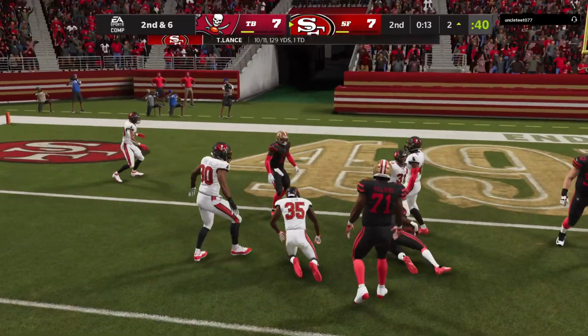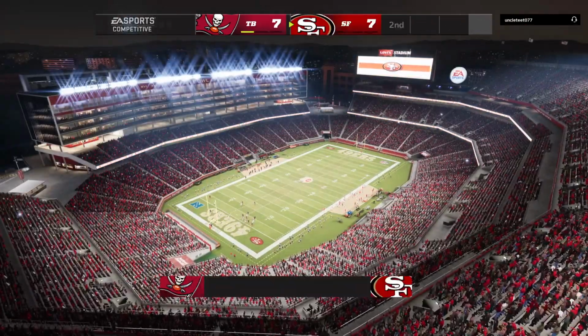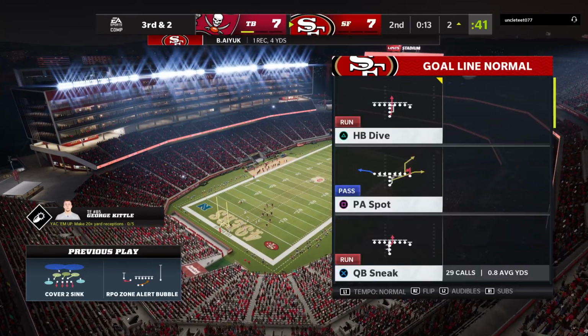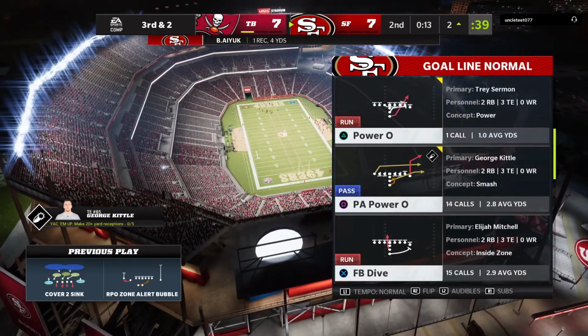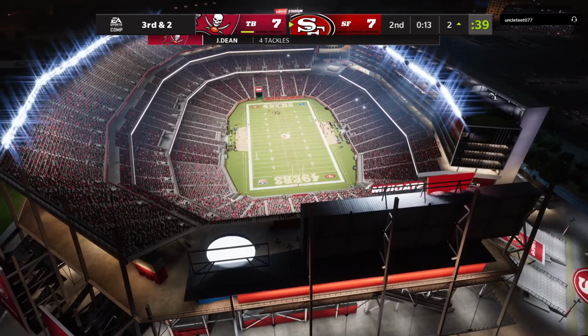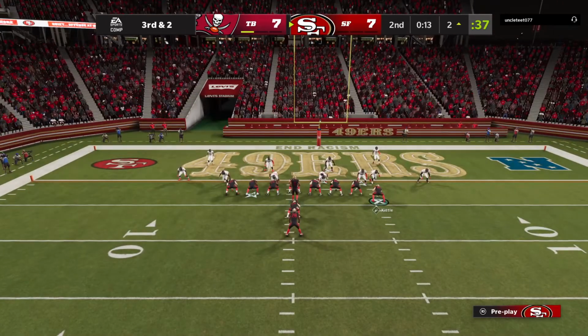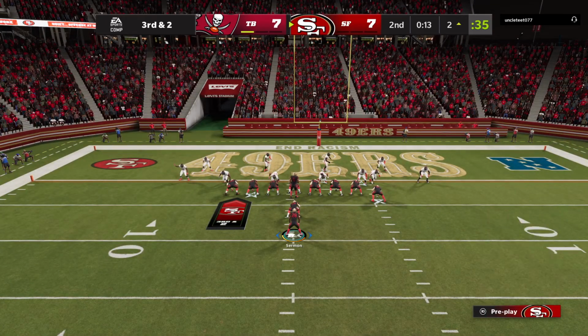Lance, a quick throw out wide, complete. 4 yards on the completion, and it sets up a 3rd down. Now a timeout called for by the offense as they'll stop it with 13 seconds to play in half number 1. Play number 9 set to come here on the drive on 3rd and 2.